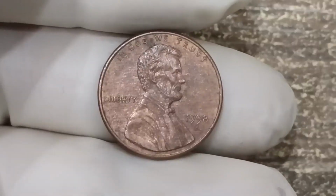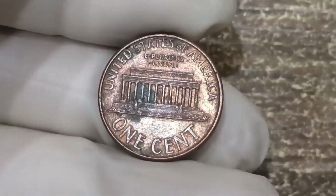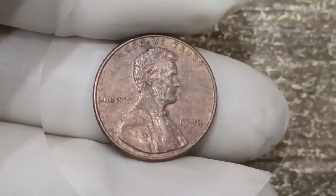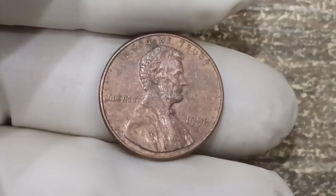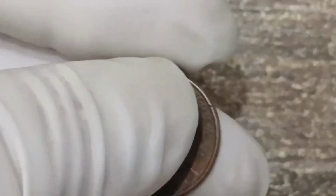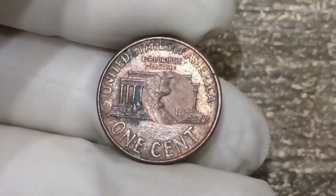Die cracks and cuds formed when the striking dies break down under pressure are another type of collectible error, producing raised lines or blobs of extra metal on the coin. And dramatic cuds, where a section of the design is replaced by a large blob of raised metal, are especially prized, because they are so rare and striking.